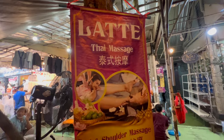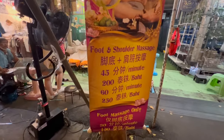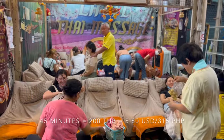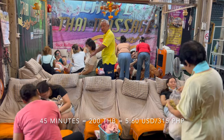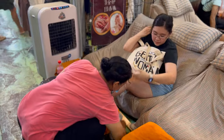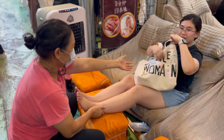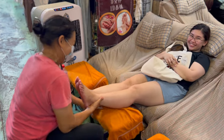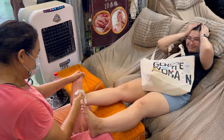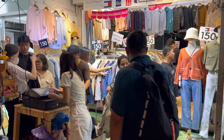He's gonna try this out. She's gonna do a foot and shoulder massage. Here's everyone. Relax. This place is popping. Everyone's shopping here.